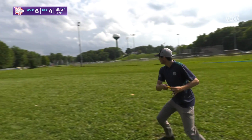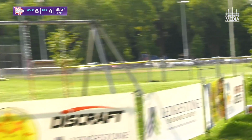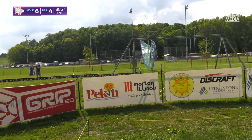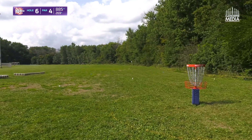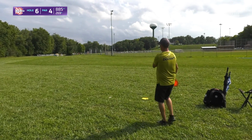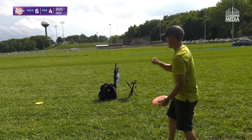This looks like a distance driver here. And oh no, that is not going to get back in bounds. And that is in the playground. Yep. I see a nuke in Uli's hands, too. Mm-hmm. Looks like he wants that birdie.